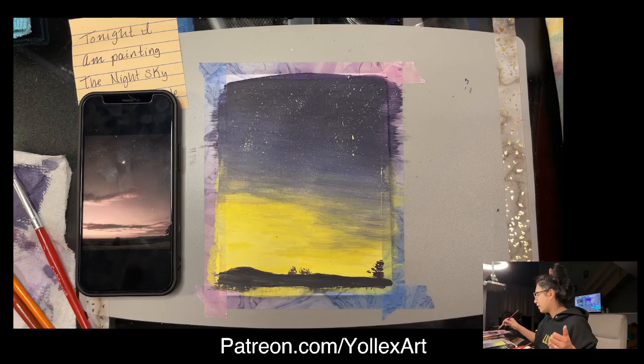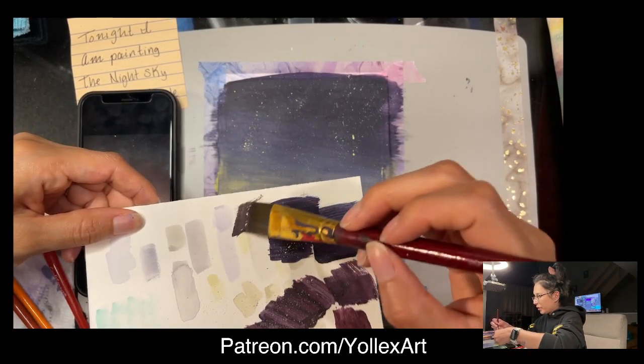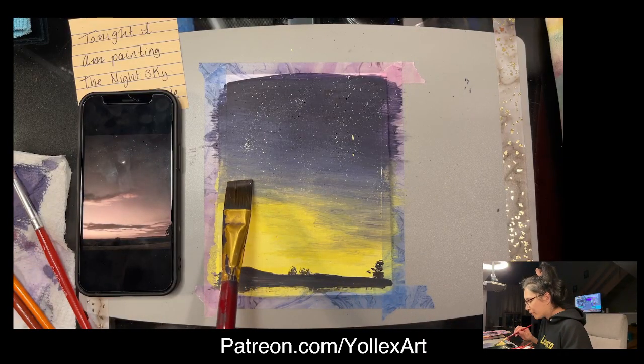Okay, I'm making the muddy purple color. So I have to mix a little bit of purple with a little bit of yellow to make a muddy dark purple. I need more purple than yellow. Nope, more yellow. All right, so now I have this weird muddy purple. Look at all them purples. Now I have a muddy purple that's gonna be the cloud because it's like a shadowed purple.